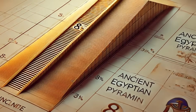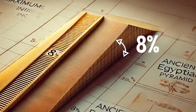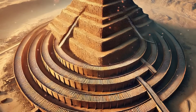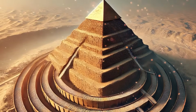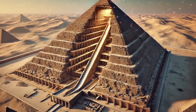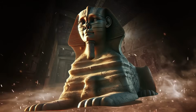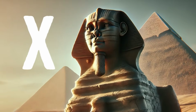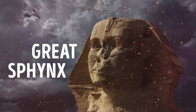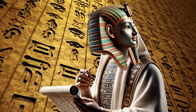Scientists have calculated that 8% could be the maximum incline. So ancient Egyptians just extended the ramp around the pyramid. Again, these are all theories, as the ramp could have been inside the pyramid, as some researchers suggest. The exact building method is still a mystery, guarded by the Sphinx. That's its real name, right? Wrong. As the Great Sphinx is just the statue's alias. You know, the name writers take when they want to hide their true identity, or a singer's stage name.